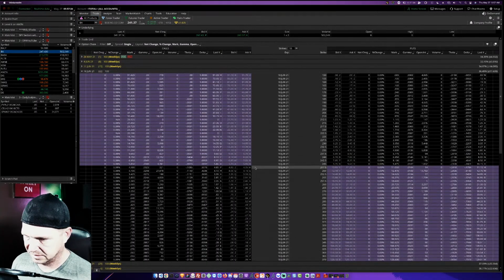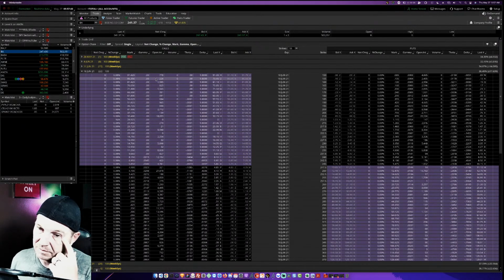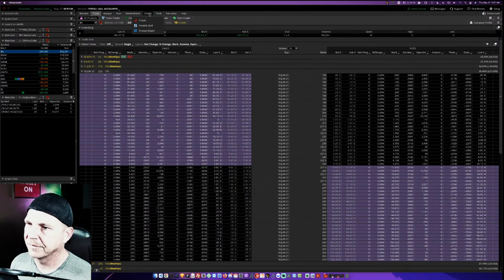So next month's 250s. 250 is going to be a pretty significant level for BA. 260s, let's see how this shakes out. I mean, it may look to play it back to the other side.